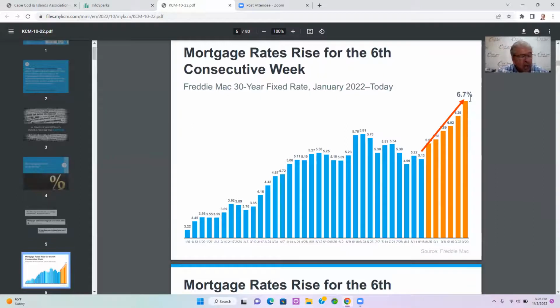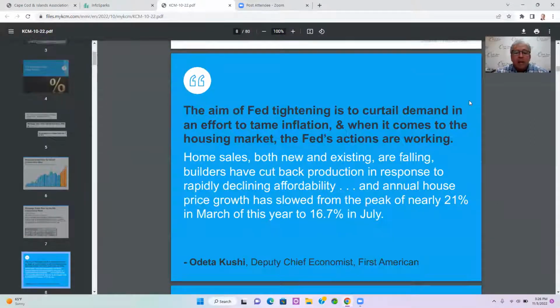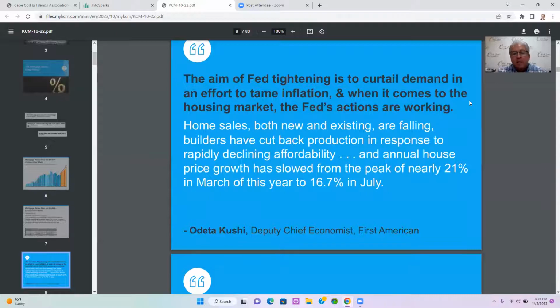All right, let's go to number 8. It says the aim of Fed tightening is to curtail demand and tame inflation. When it comes to the housing market, the Fed's actions are working. Home sales, both new and existing, are falling. Builders have cut back on production in response to the rapidly declining affordability, and annual house price growth has slowed from the peak of 21% growth in March to 16.7%, which is still very, very good. You have to keep in mind, the average property goes up 3, 4, maybe 5% every year. We were seeing increases of 21%. That's tapered off closer to 16.7.